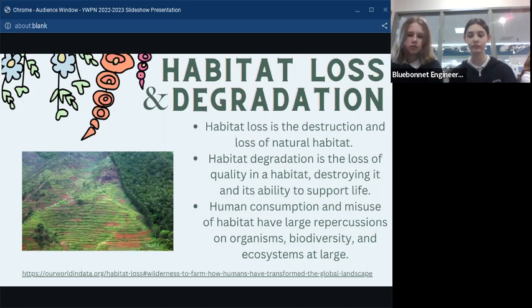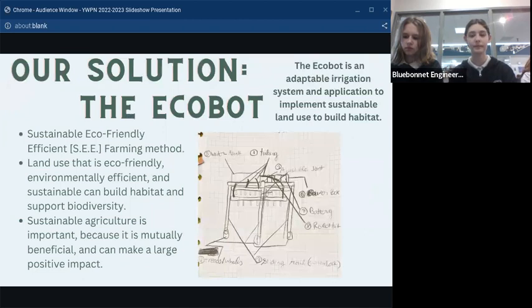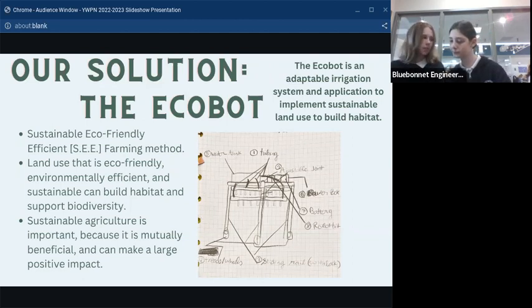Agricultural land use is a large cause of habitat loss and degradation, so we chose that as our focus. Our solution is the Ecobot, an adaptable irrigation system and app that implements sustainable land use through sea farming. C stands for sustainable, eco-friendly, efficient farming. Our original idea is that sustainable land use can build native habitat. If we use land in natural and eco-friendly ways, it can function as habitat and support biodiversity as well as being used by humans. This benefits the surrounding environment and counteracts habitat loss.